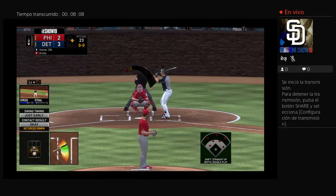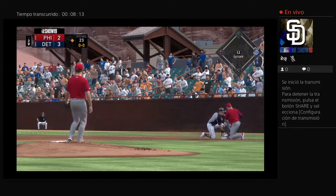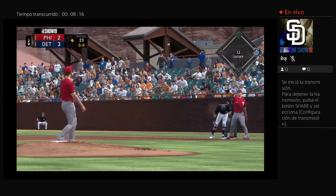Yeah, ground ball with eyes right there. Nice job by the offensive player, just to battle. 0-2's a tough spot to be in. He battled. And a dive, but he's back.